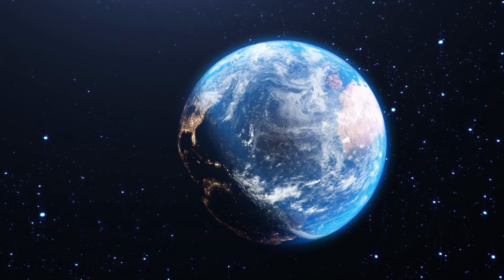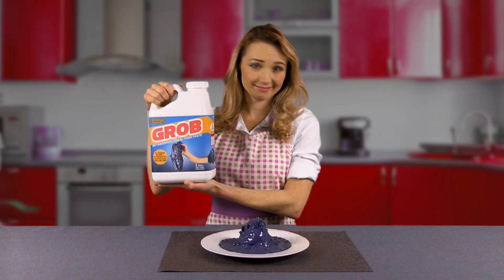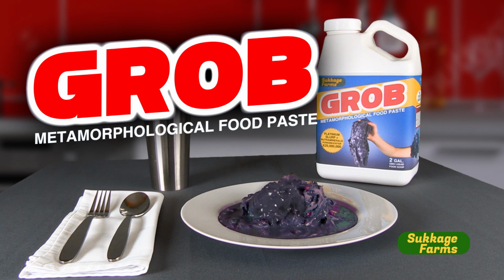Now that's good flavor. Broth, the 100% artificial food replacement gel taking Earth by storm. Don't be a snob. Eat with the mob. Replace your food with broth. Broth is considered a class 9 retro cluster and is not cleared for non-terrestrial territory. Do not under any circumstances feed to star gerbils. See website for details.